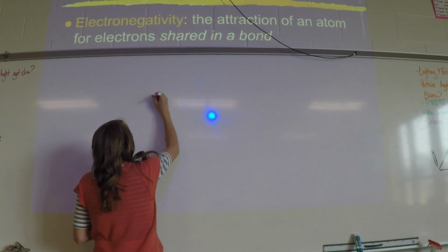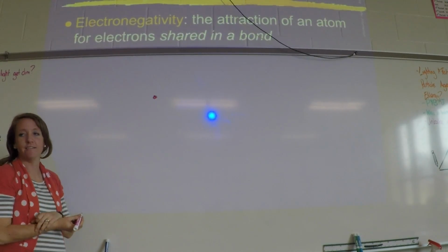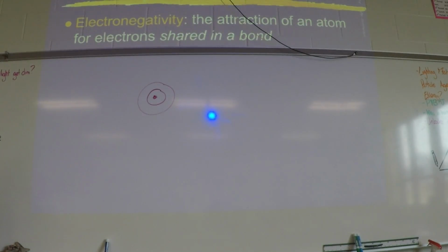It can be simple. So like here's my nucleus. I'm going to do hydrogen. Here's like our rings. I'm not being technical. It doesn't have to be hydrogen. We're just saying it's an atom.